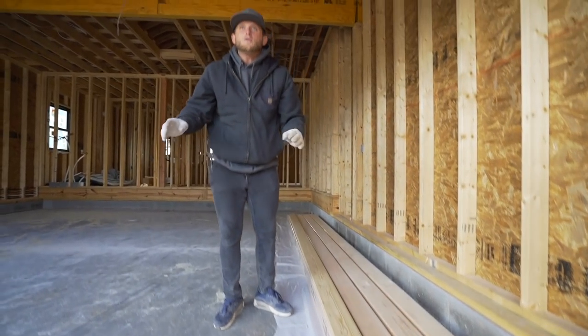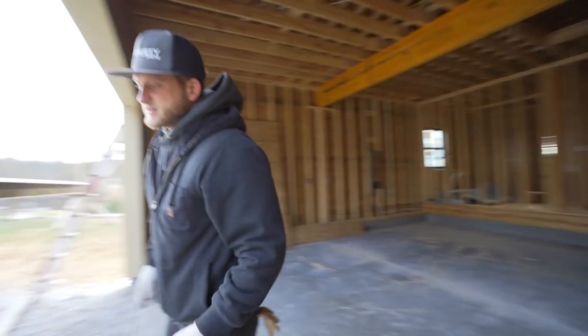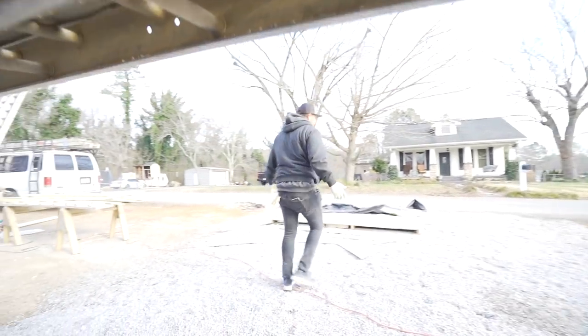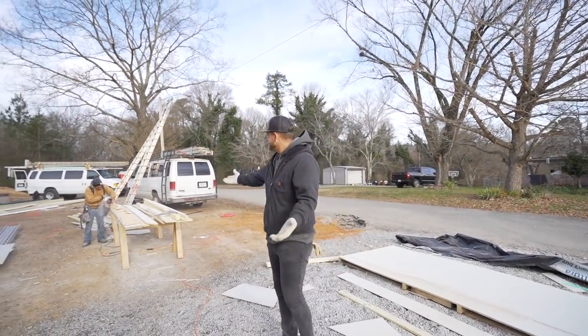So why don't we back out of here? Mr. Cameron, watch your head as you duck backwards because there is a ladder right there. We're gonna give you one last view right here and then we're gonna get some dope shots of them working. So they're killing it. I love it. Check it out.